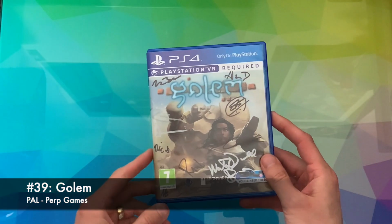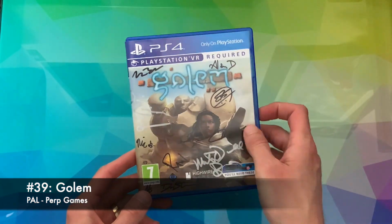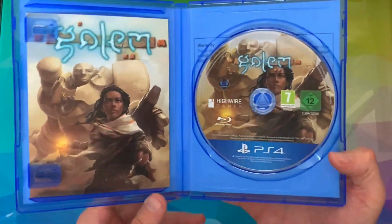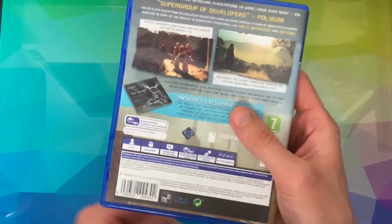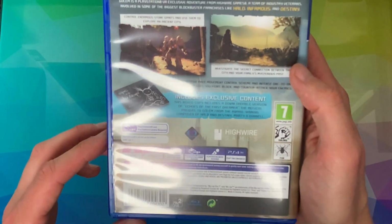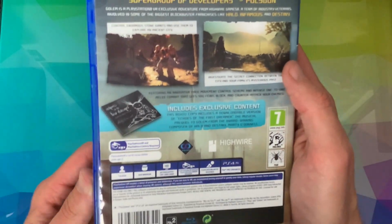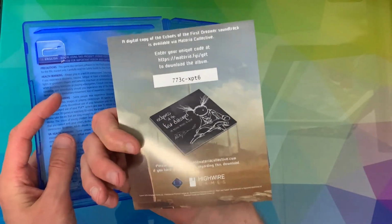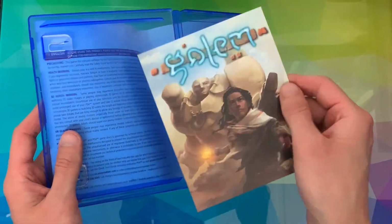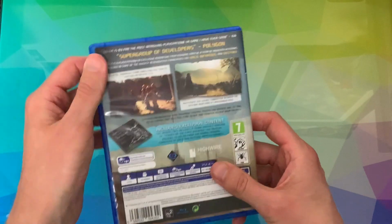Okay, next up is Gollum. This is signed by the team on the Perp Games release. And this version, I think it's actually labelled there, includes exclusive content. This box copy includes a downloadable version of the musical soundtrack, which is like a prequel to the game. Whereas I don't think I've used that actually, so if you want to grab that, by all means, go for it.